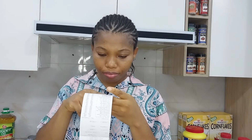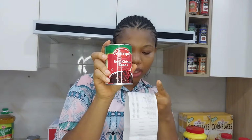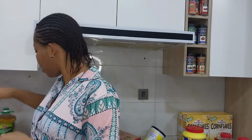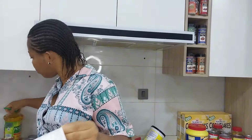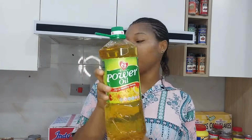Then the next thing I got was this red kidney beans. This red kidney beans, I bought it for 1,200. So I bought two. The two is 2,400 for this one. Okay. So the next thing I got was power oil. So I also bought power oil. This is it. I got this one for 8,000 naira. Yes, 8,000 naira for the power oil.